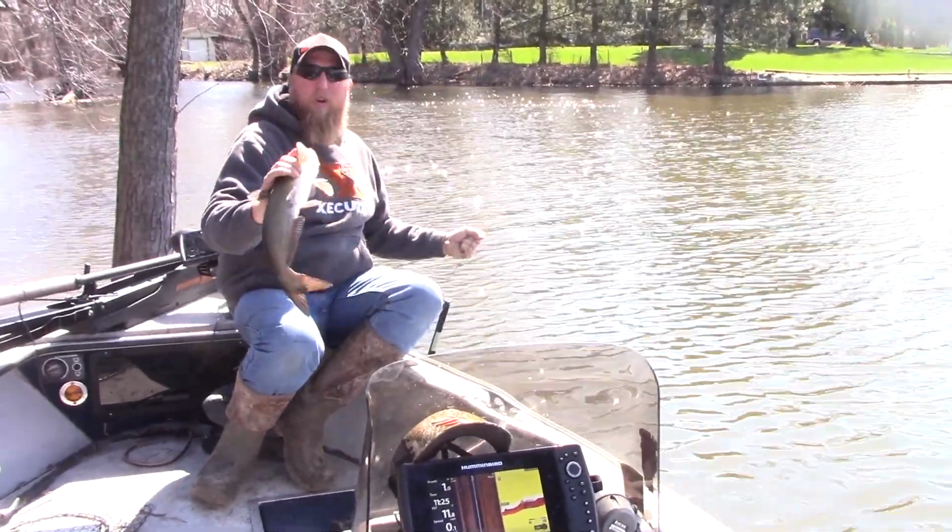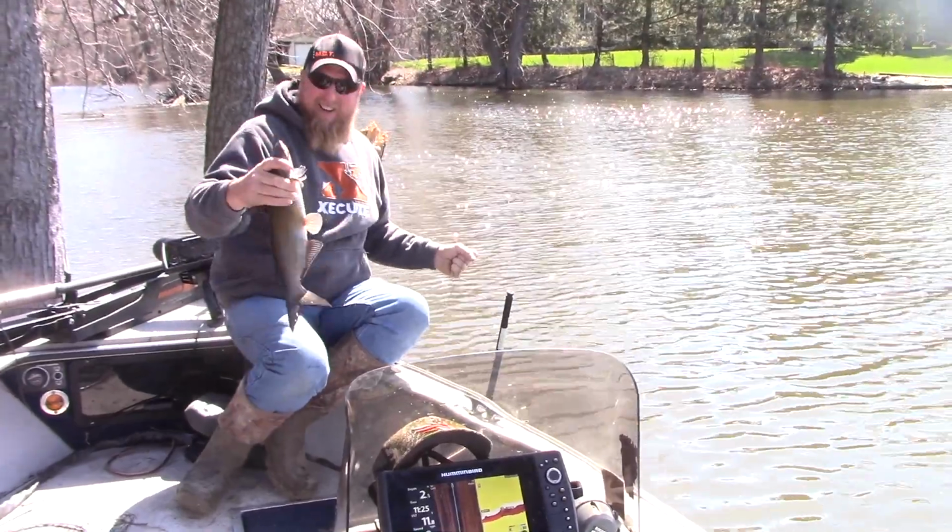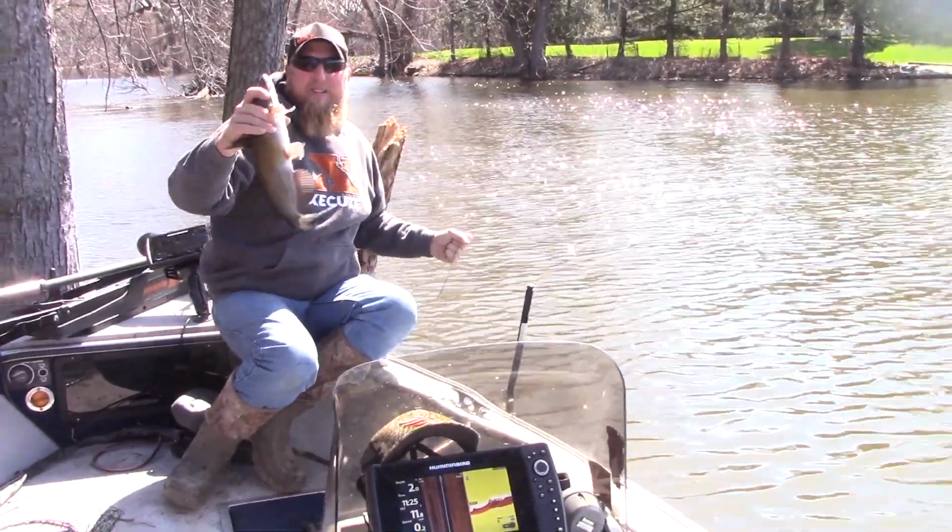So it's worked. We checked this pole three times and had three channel cats on this one pole. So we got some more to check. Stay tuned.